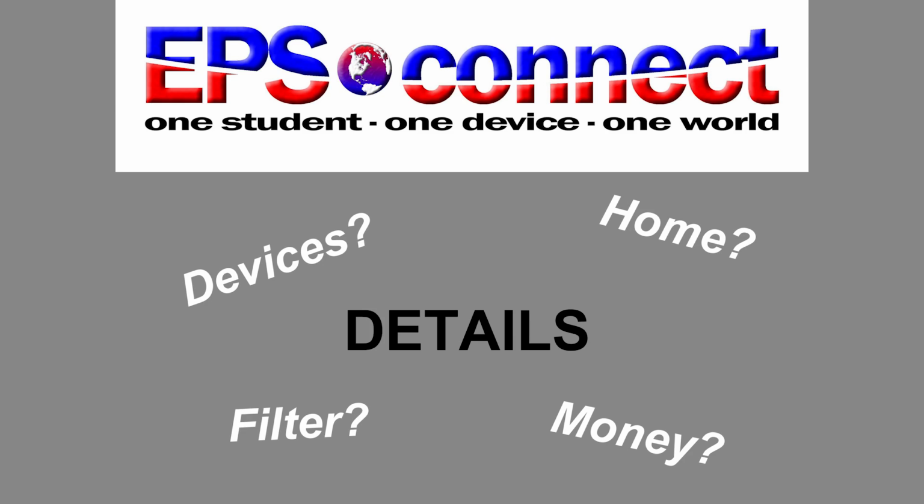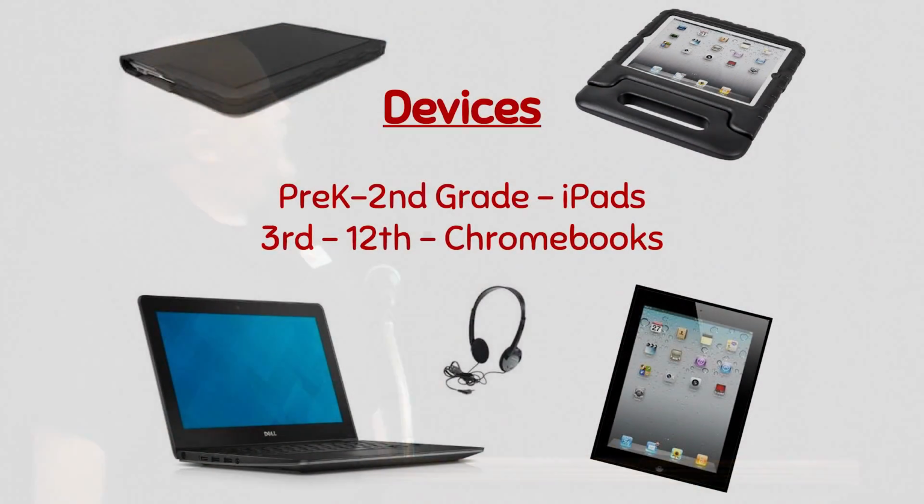Now to some of the actual meat of the meeting, devices and why we did what we did. I mentioned pre-K through second and third through 12th. We had a technology committee that met for about 8 months, and we talked about all the different reasons why certain age groups should have certain devices. And we believe an iPad is more appropriate for early childhood. It's easier to handle. The touchscreen makes it easier for that early childhood student to interact with the device. There's not as much typing needed when they're at that age. So it's a better device.